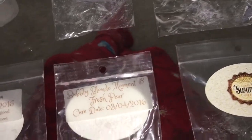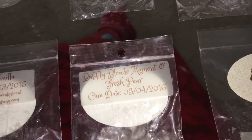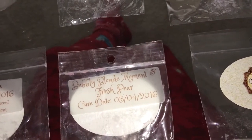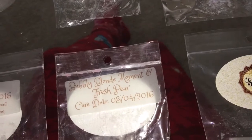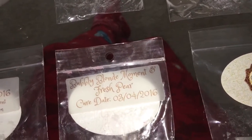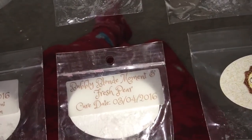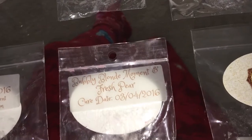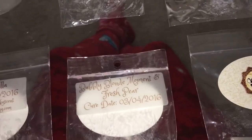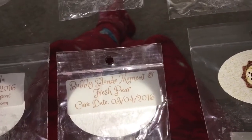I just put this in just now, and so far it smells good. You can smell the bubble gum. I can smell the pear coming through on this. It's a nice blend. I don't like a real bubblegum wax that's too bubblegummy. I like bubblegum, but I'm not into it like that. It needs to be toned down or mixed with something that's going to tone it down but blend well with it. And I would say this one blends very well.